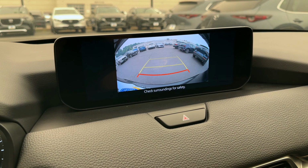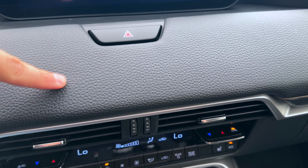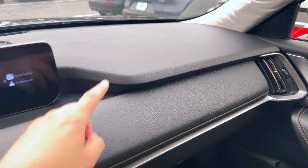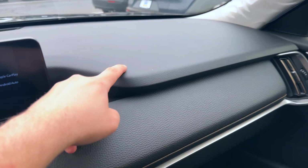As I said, here is the emergency light button. This is extremely soft, so I really love that. And even this right here is very, very soft. Continues on top of the steering wheel, so I love that about Mazdas. They make everything soft on their dashes. Vents look amazing. They have a nice feel to them.